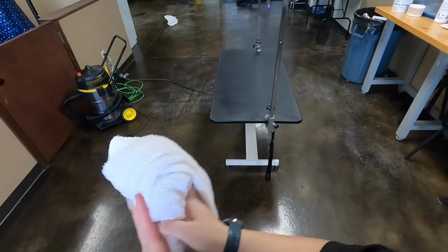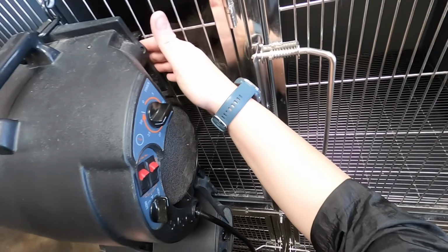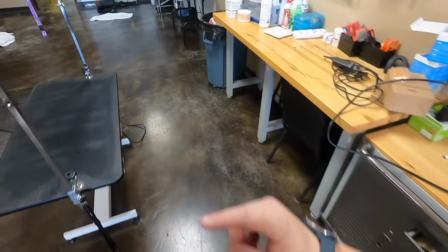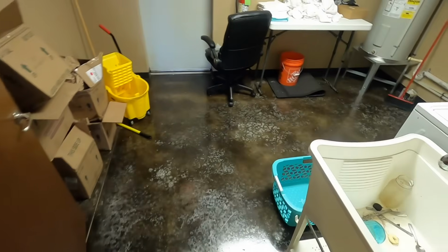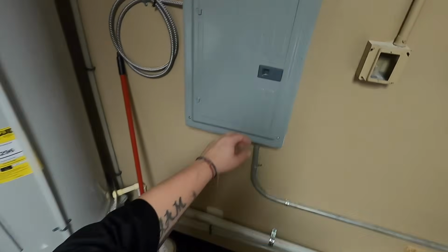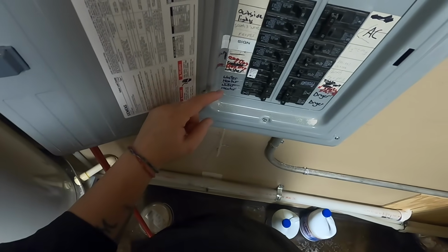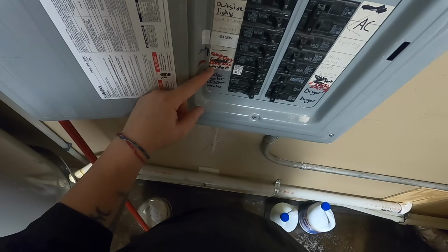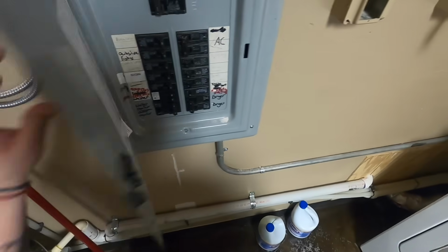Okay, so that did trip the breaker. I couldn't remember if it was top or bottom. So this one's gonna go here. And this one's been tripped. So I'll have to come back here and flip both of them. Another thing that most people don't think about, yeah, so you can see this one right here has been tripped.